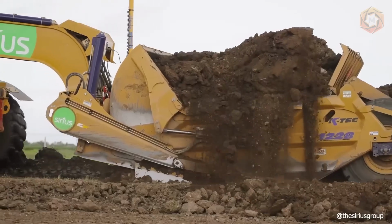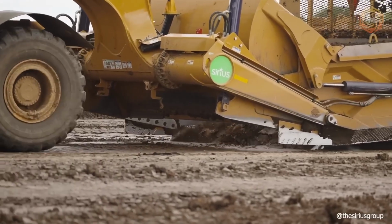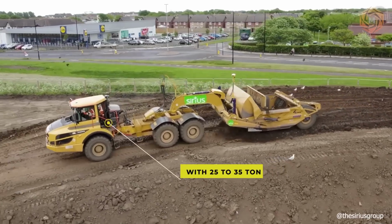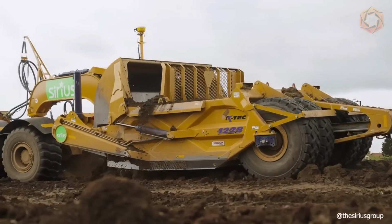The 1228 ADT is an attractive choice for contractors who have older or idle ADTs in their fleet, with 25 to 35 ton capacities that can be converted into efficient and versatile scraper dump trucks.